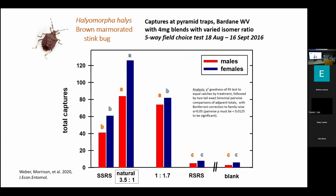Well, in a way, that makes sense. I think in evolutionary terms, the females want a mate in his prime that produces the exact blend, and the males just want to get to where the females are.